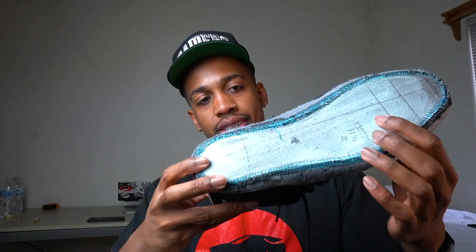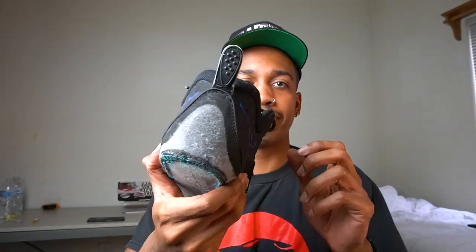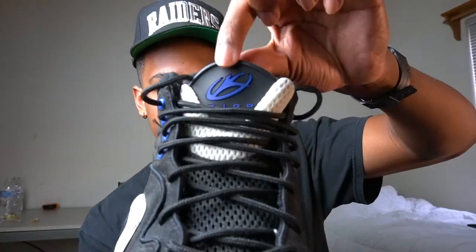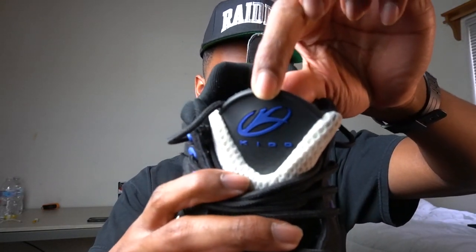This is what the bottom of the shoe looks like. Nothing crazy. When I first saw this, I was literally tripping out, but exactly where all the gray parts are, that's where I gotta glue them. Jason Kidd on the front. Kid from the Bay, man. Shout out to Jason Kidd, bro. One of the Bay legends, man. I'm from the Bay too.